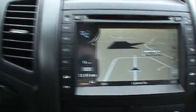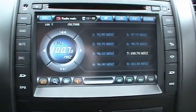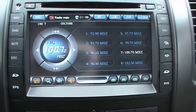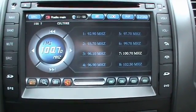In showing that it does use the controls again, I actually have one of the buttons set up on the system to toggle back and forth between the navigation system and any of the other sources, which would be the radio or the DVD or iPod. This screen is actually the radio that's built in.